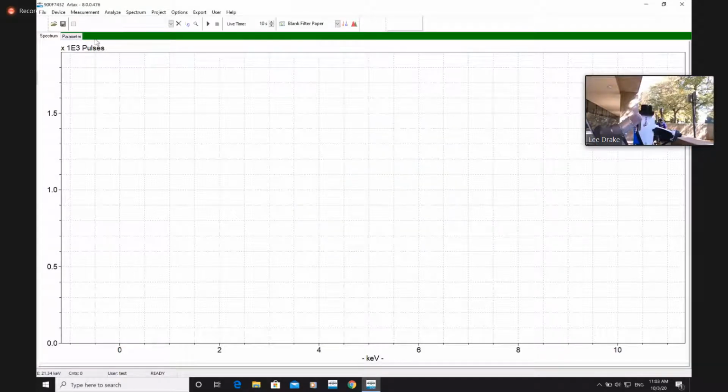Beautiful. Excellent. So right here, I'm in the Artax software. Just so you know, we're right now broadcasting this Zoom session from the same Wi-Fi network. We're running the tracer. I've never done this before. I really hope this works.